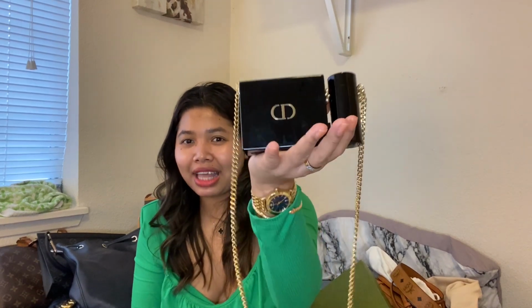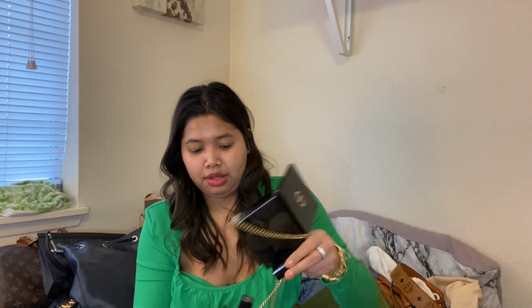And one last thing, ta-da, I still need to do a review for this bag for you guys. This is actually not a bag, but it is from Dior, from the lipstick Christmas edition thing. I think you have a lipstick in there. It's just perfect. This is a red color, I think. Yeah, so red color in there.